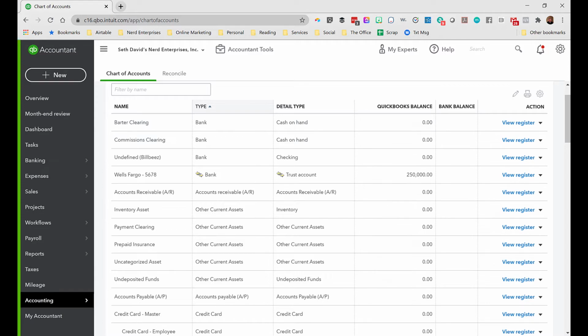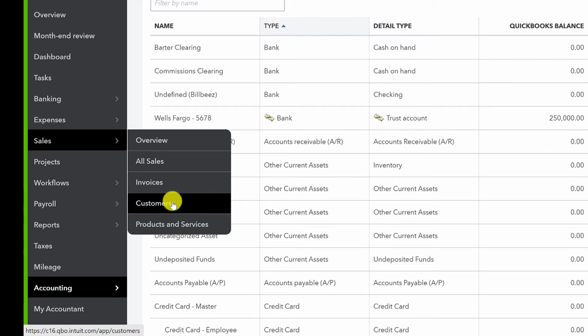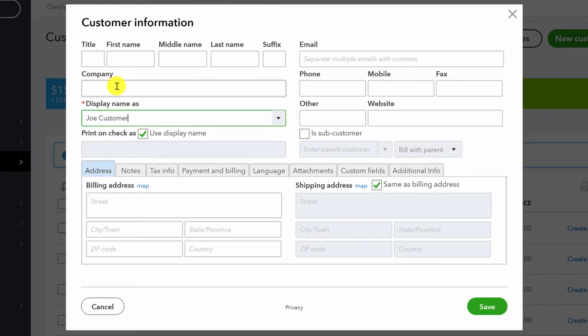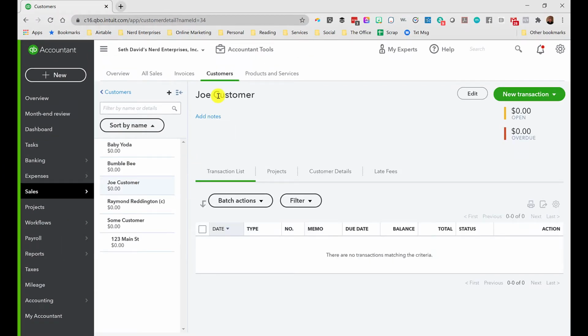start off with. Okay, so now let's set up our first customer. We're going to go into the sales area and we're going to go into customers. And I'll choose new customer. We'll call it Joe Customer. Very, very original, I know. Okay, so Joe Customer is our first customer as a personal shopper.